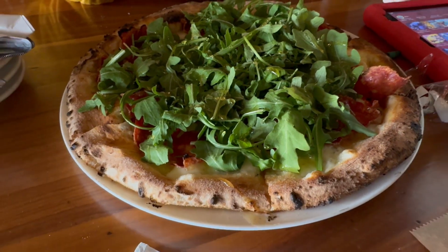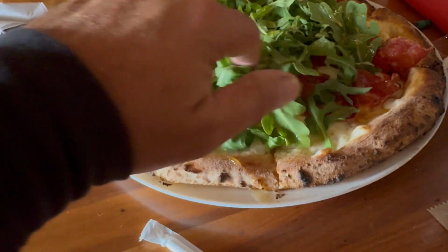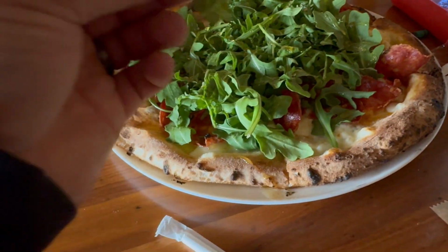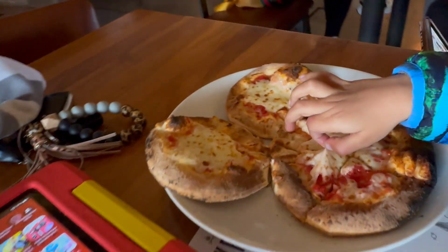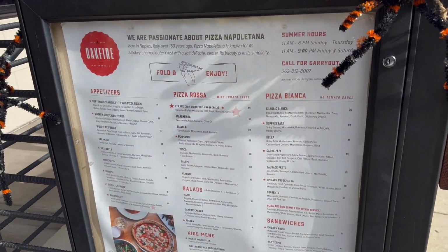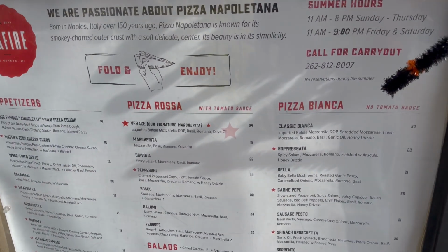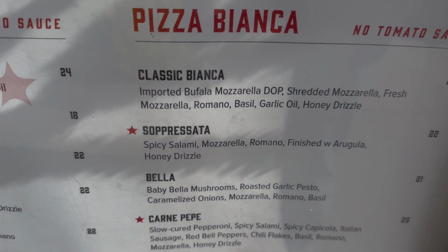We got garden clips and honey. Honey and prosciutto. Spicy. It's sticking to me. And a hidden Mickey. Oakfire in Lake Geneva. Today we're trying soda.